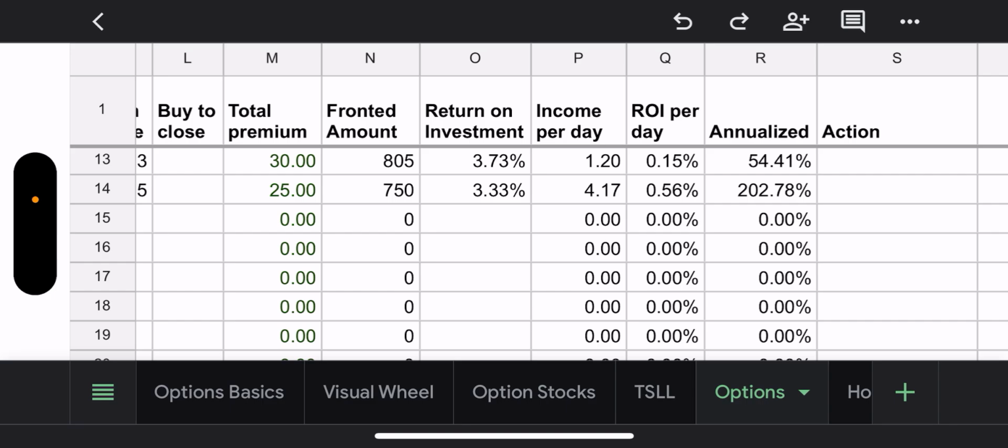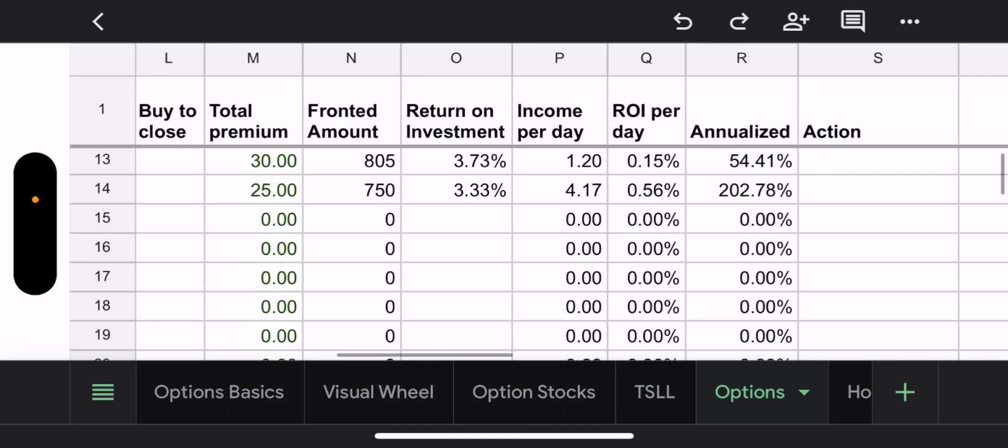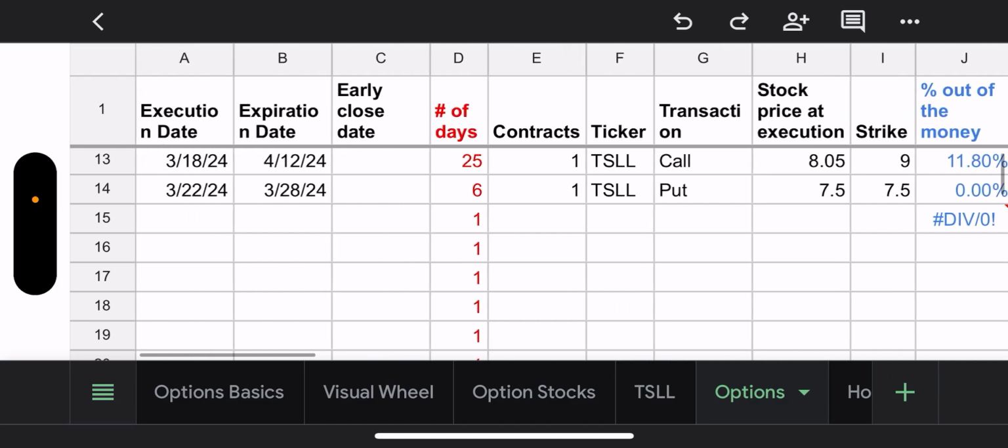Income calculated per day, because this is 25 days, I'm earning $30. That's $1.20 per day. Return on investment per day is 0.15%, which again, it's not the best, but it's not bad. Annualized yield comes to 54%, which again is pretty good. It's not fantastic, but it's pretty good.